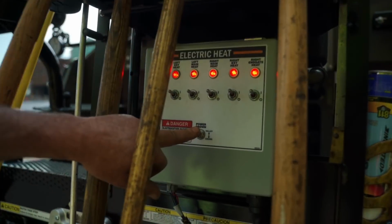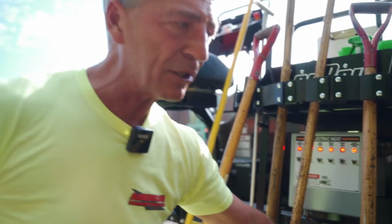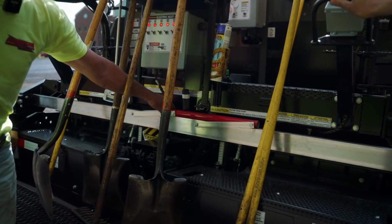We also have power crown, which we like to use because we need this as we go. We don't want to be cranking a crown if we want to adjust a little bit on the fly. We also have our 8-foot level tucked right in.